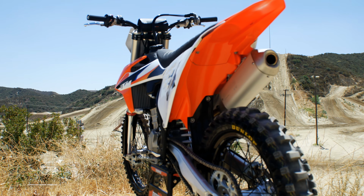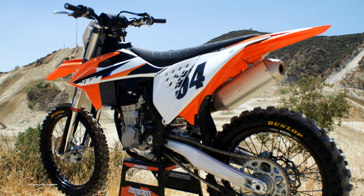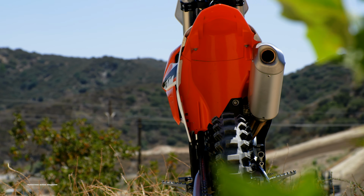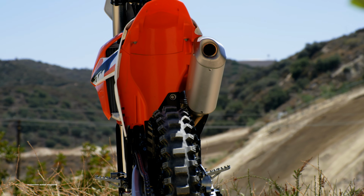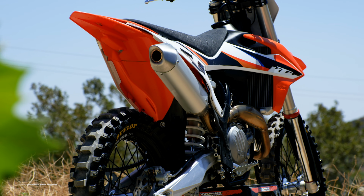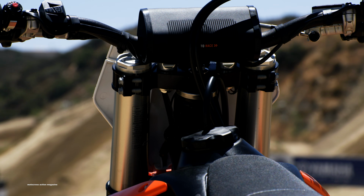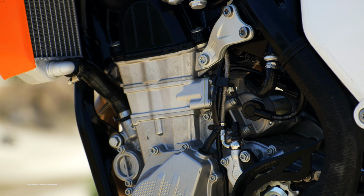Besides the structural differences that the fork and shock got, they also got new settings, updated from last year. The tires were changed over from the Dunlop MX3S tires to Dunlop MX33 tires. And to finish off the update list, it got new graphics. So overall, the 2021 KTM 450 SXF doesn't look a lot different on the outside, and even when you dive into the details underneath the hood, it isn't a lot different, but there are some internal changes that have made this bike different.